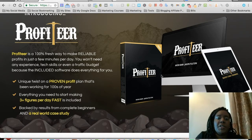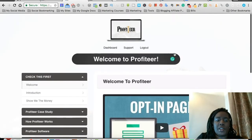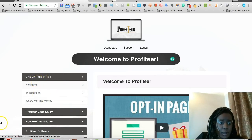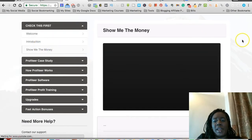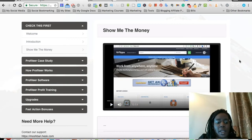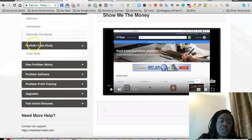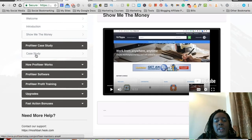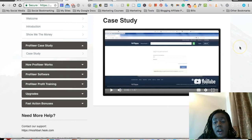So let's go ahead and hop into the membership area. This is basically what it's going to look like when you log in. They're going to have a welcome video, an introduction, and Show Me the Money, which is basically him giving some social proof of how this has worked for him. The case study is more social proof of, from start to finish, how Mosh was able to make the amount of money that he made using his method and selling the domains on Flippa.